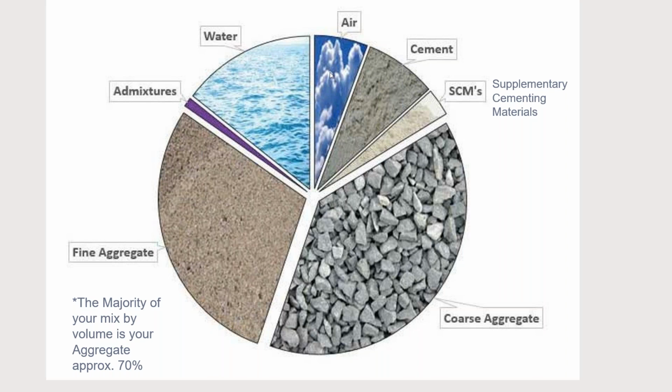So yeah, component, air. Cement, we have all heard about cement. We'll get more into that later. And then you have your SCMs. That's just your other materials you can use to substitute for your cement. So you take a little bit of cement out and replace it with your SCMs. Then, of course, you have your aggregate. You have what we consider coarse aggregate and fine aggregate. And a little bit of admixtures too. Or sometimes in mixed designs, there's no admixtures. You don't have to have it, but it can be a sliver.